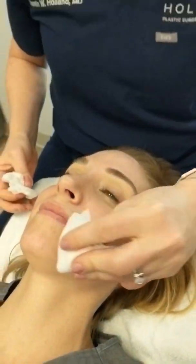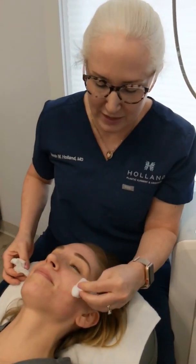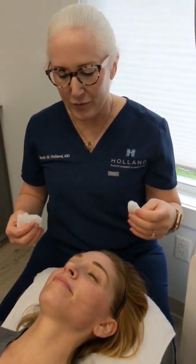Occasionally people get a little bit of swelling after treatments like this, but it's the kind of swelling that actually makes your skin feel and look a little bit more youthful, a little bit more plump. Nothing that looks out of the ordinary or bizarre. It's just a little bit of diffuse swelling or edema, and she can go on with the rest of her day.